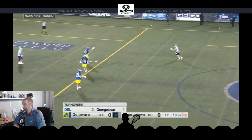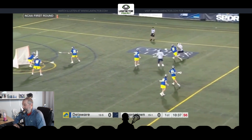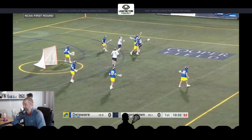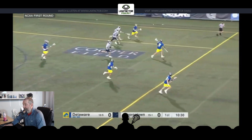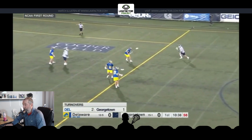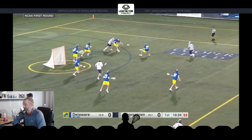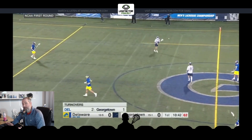Okay, here we're going to see another takeaway, and this one is more impressive. I mean, nothing spectacular, but impressive in the sense of how quickly it dislodged the ball, and Delaware's going back up the other way. If we watch it, you're going to see, boom, nice little slap check, bottom hand, just being pesky. And that's what we see.